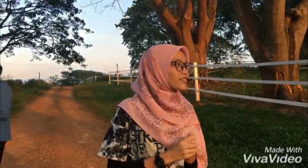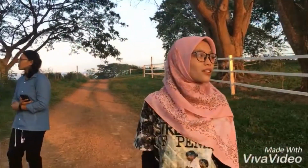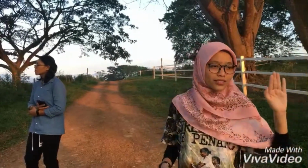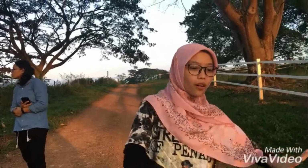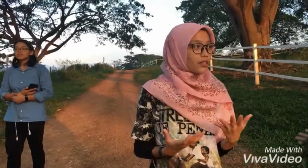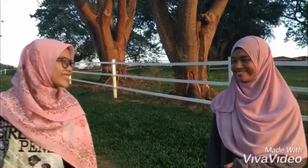For me, it's my first time to see deer, so I'm very happy to see the deer and take pictures with them. So it's good for people to come here and take pictures. I think this place is also very suitable for weddings. As you can see, the walkway over here with the trees is so suitable for wedding photos. So it's good.